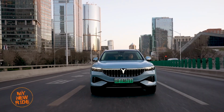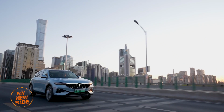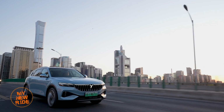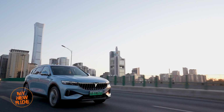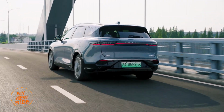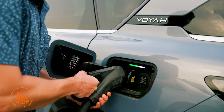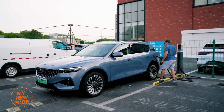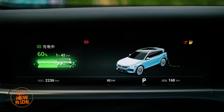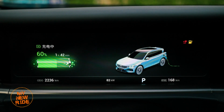The Free is also weak in an even more important area: range. Voya claims an official NEDC range of 475 kilometers from an 88 kilowatt-hour battery pack, but we saw less than 300 kilometers. Thankfully, in addition to fast charging, the Free supports 11 kilowatt slow charging, just like a Tesla. Most EVs we test only support 7 kilowatt slow charging, which would take around 13 hours to fully charge, whereas the Free takes around 8 hours.